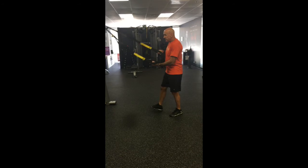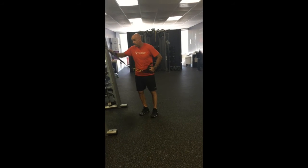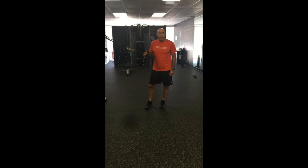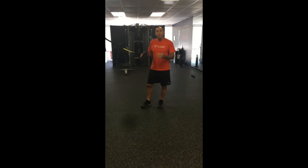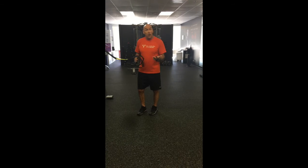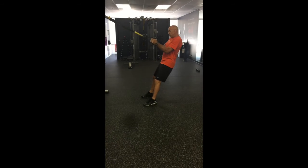I'm going to demonstrate to you, this is a TRX strap. We've got 2 TRX stations in the studio. We believe strongly in the power of lifting your body weight. It's the only thing you're going to have to do the rest of your life. You're not going to have to do 300-pound bench presses, but you are going to have to lift yourself up out of a chair, off the couch, off the floor, possibly. So lifting your body weight is a big thing as you age.